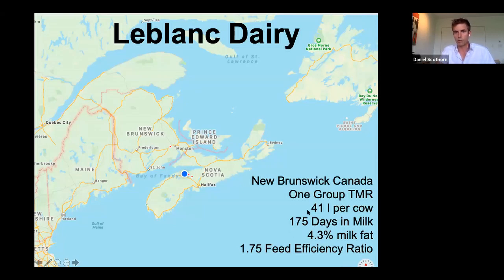So this farm has a one group TMR. It would be what we call a high production farm in this region. They always hover between 40 and 43 liters, and they do that with a one group TMR. Days in milk a little high, I would say 175. We probably want to have 160 to 170 to aim for, but 175 is certainly excellent.